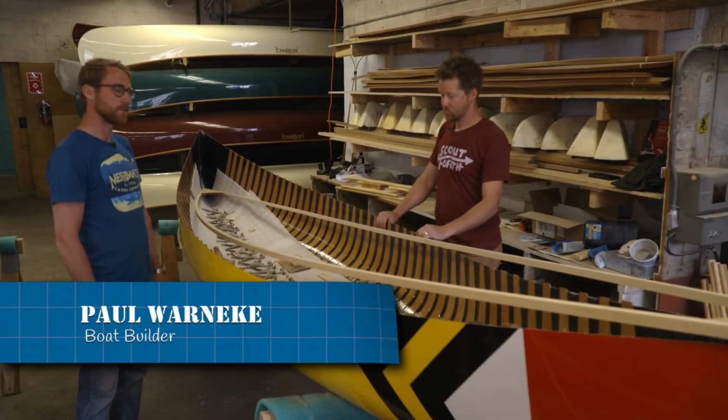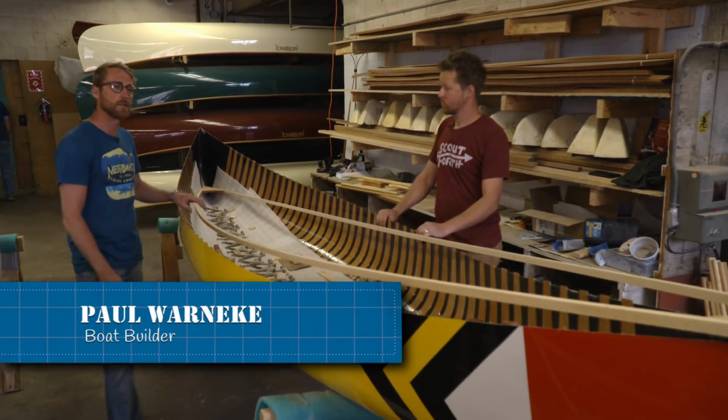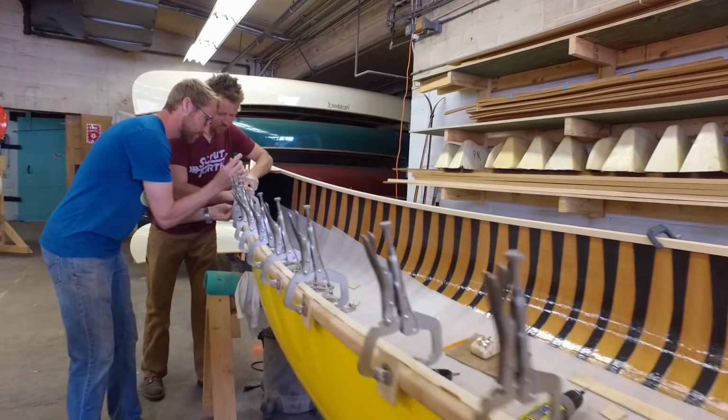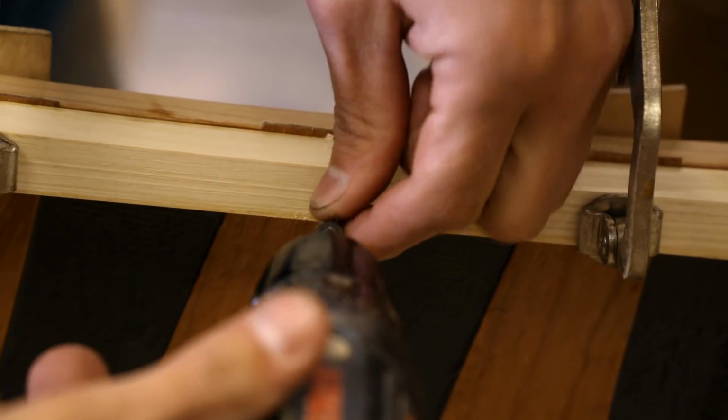Here at Merrimack, we do it kind of in a one-step process where we connect the in-wales to the deck itself and make a football shape. Basically brace that in place, and then we'll be putting on the outwales in a one-step process. This adds rigidity to the boat and of course makes it look really nice.